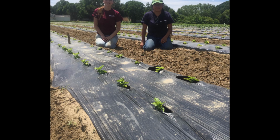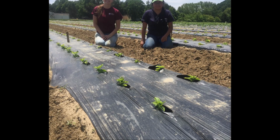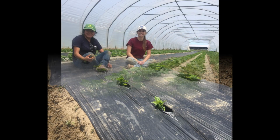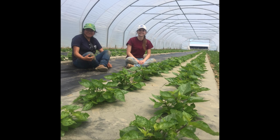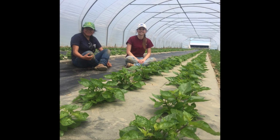I mean, that's massive. And then when we look at going from the fields into the high tunnel, we're looking at an increase of another more than 30%. So on average, we're looking at over 30% greater yields from plants grown in a high tunnel, which, by the way, is nothing more than an unheated greenhouse.